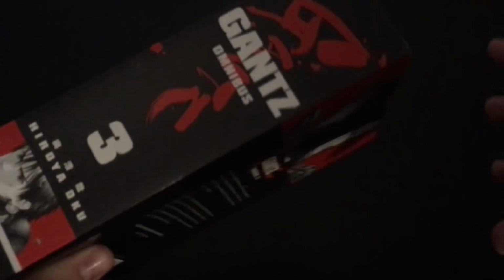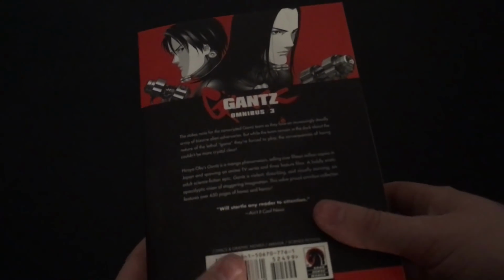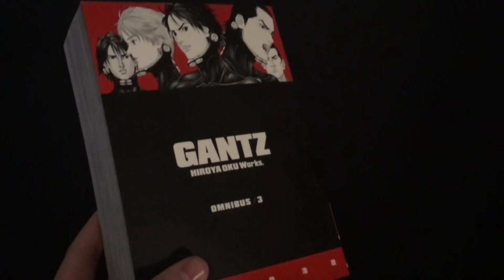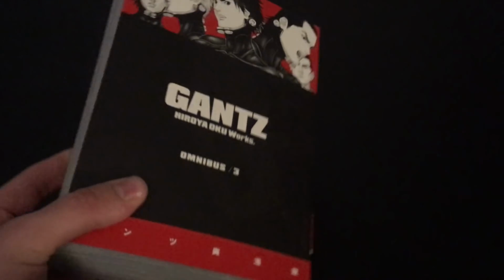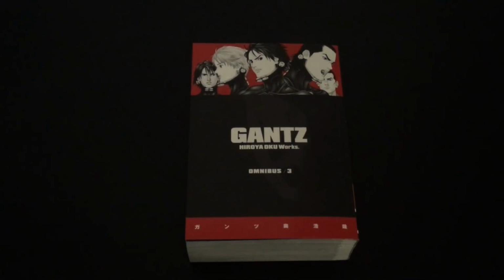So next, it'll be no surprise, this is the Gantz Omnibus 3. If you saw my last manga haul, I got the second one. I don't really have much else to say about this other than I'm still disappointed that I don't have the single volumes that are really out of print. And again, I'm not going to open this and show you anything because it's quite explicit in parts. But if you didn't know already, Gantz is a fantastic sci-fi series. It's really weird, it's really different, and I absolutely love it. So I'm definitely planning on getting all of these just so I can finish the story. But yeah, Gantz, what more can I say?